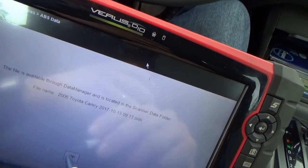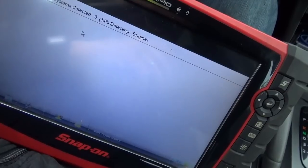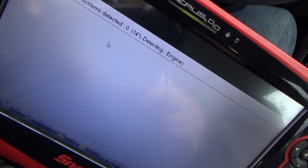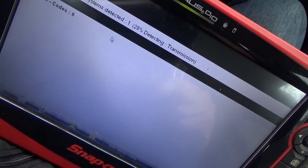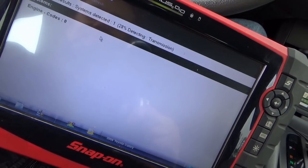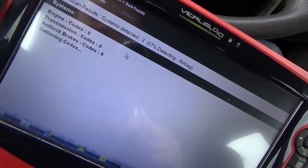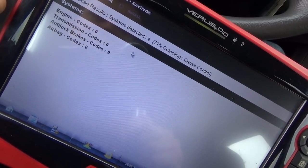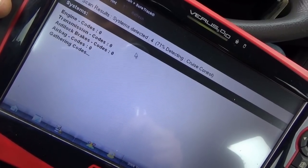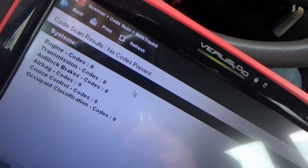Sweet. Just do a full code scan just to make sure. I think if we deleted the codes out of the engine, it should have done the same for the transmission and the cruise control. Yep, transmission code 0, ABS code 0. Airbag code 0. Cruise control, come on, code 0. Boom. And we are done. That's what we like to see. That's a good Toyota. No codes at all.